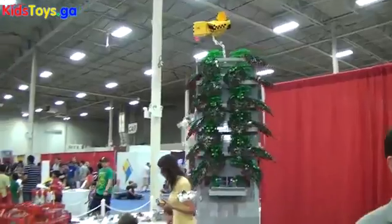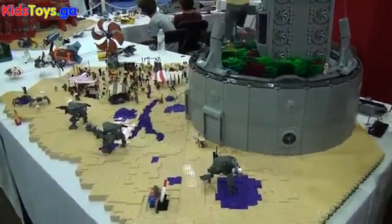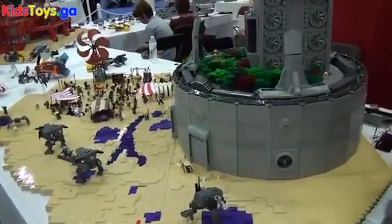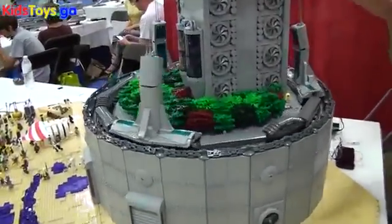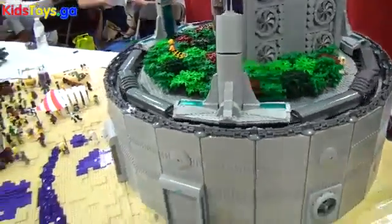We call it A Tale of Two Cities. So we've got the futuristic arcology here, walled off from the have-nots, if you will, on the poisonous alien landscape.